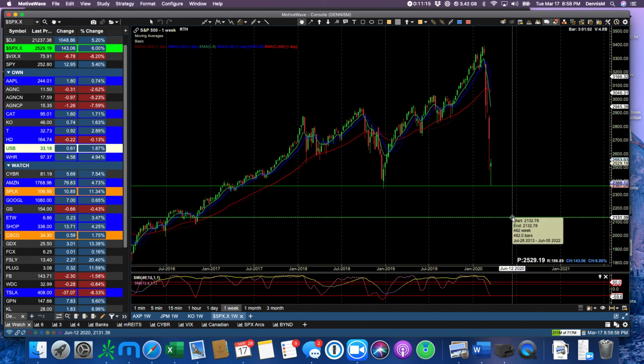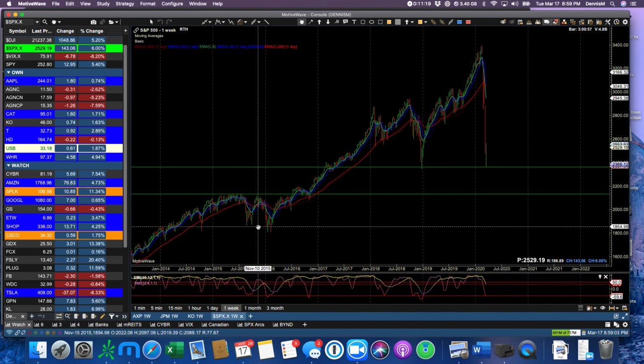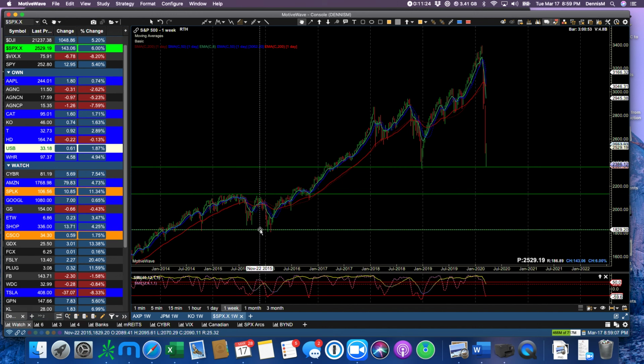Look for us to move to 2131 as our next area of support. And after that, frankly, we'd have to be looking at 1829, which isn't an area we've seen since 2016.